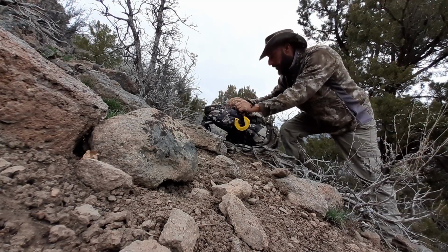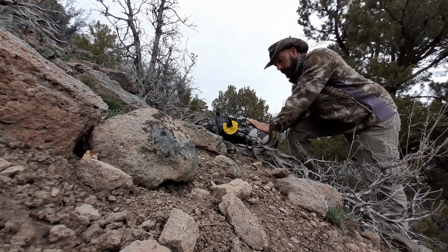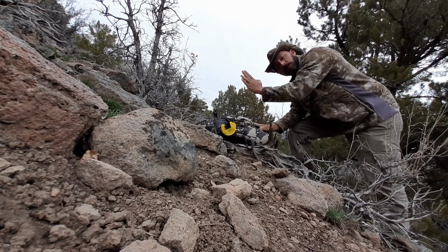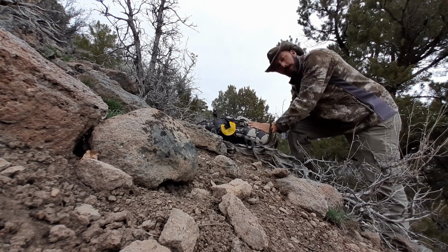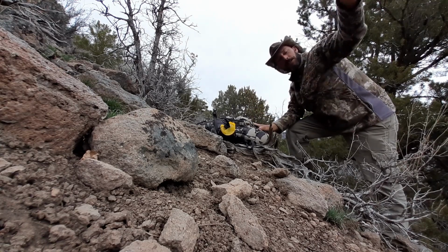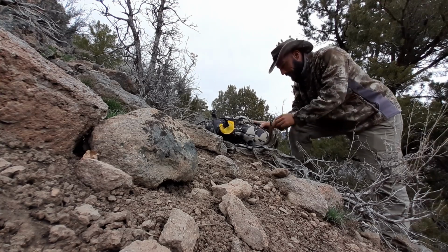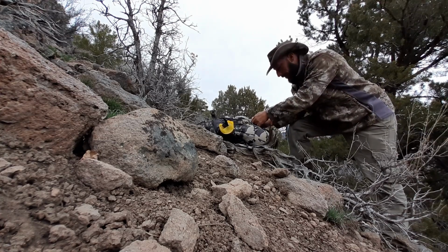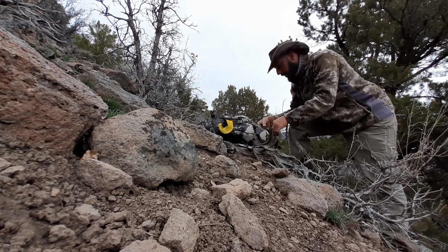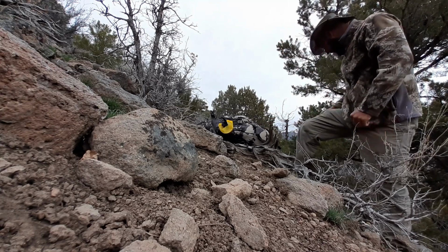Well, we avoided all those cows, actually. Lucky for me, they came up the hill to within about 50 yards of me. Didn't know I was there whatsoever. And then they just veered straight off side hill and away from me. So we lucked out on that. We didn't have to spook them or anything. I was really surprised they didn't smell me. But the wind was just going uphill mostly.